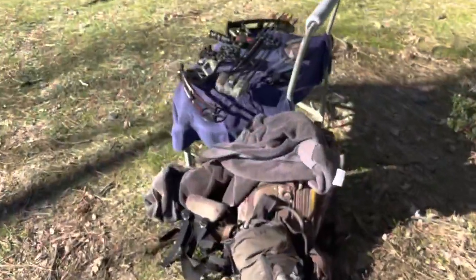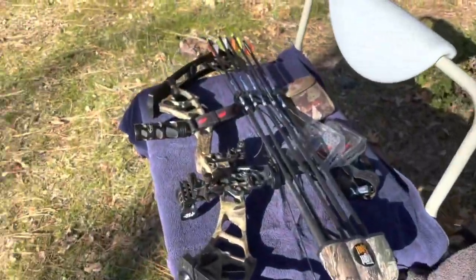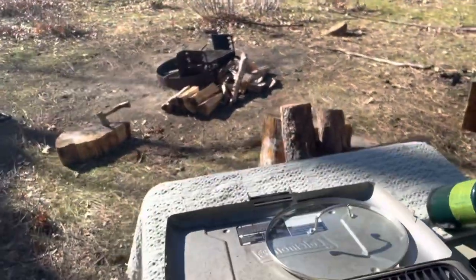Here, I got my hunting gear. Got my bow and other equipment. My range finder, got it all out just in case a rabbit runs by. This is where I might be cooking, either here or down there where the fire pit.